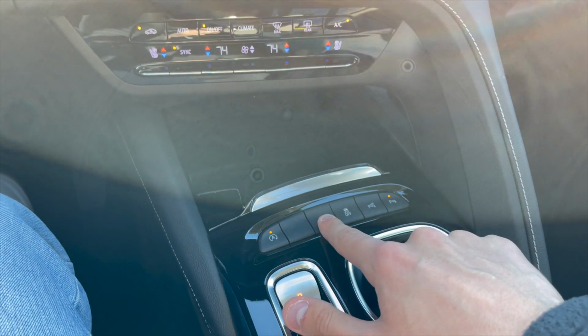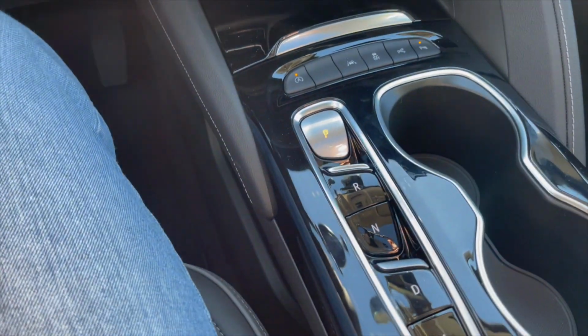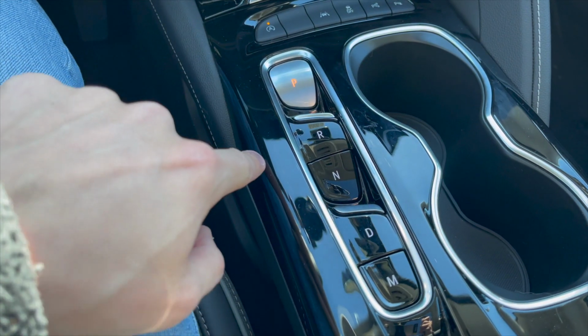Now, down here, traction control, of course. You've got your lane safety there. And then, of course, the idle, stop, and go to turn on and off. And then here, you do have the buttons to control the shift-by-wire 9-speed transmission.